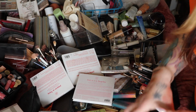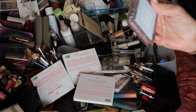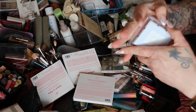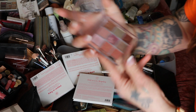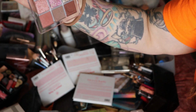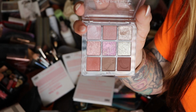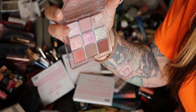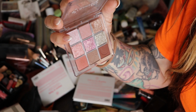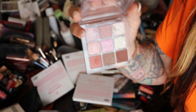Okay, we're getting down to the bottom of this eyeshadow pile. Another ColourPop. These were their clear 9 pans. This one is called Coast is Clear. It's just a very generic berry formula, lightly swatched. Just a generic light mauve-y kind of pinky brown color story. Yeah, I'm gonna donate that.